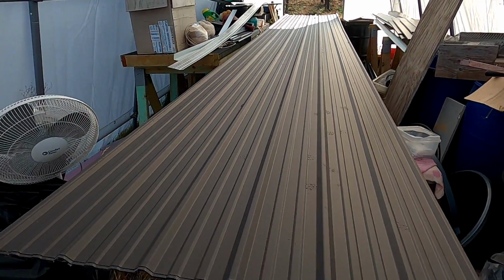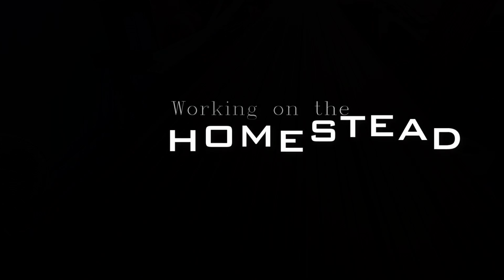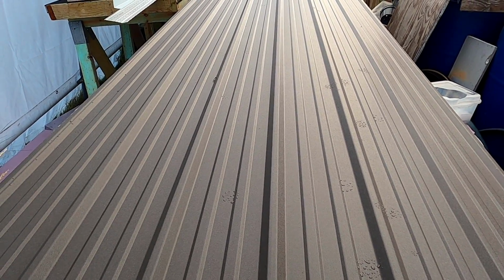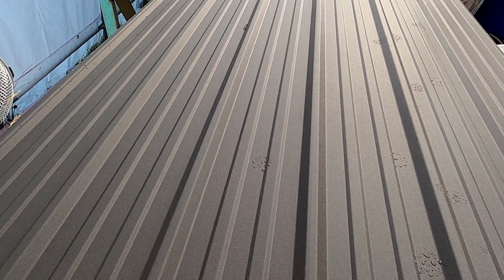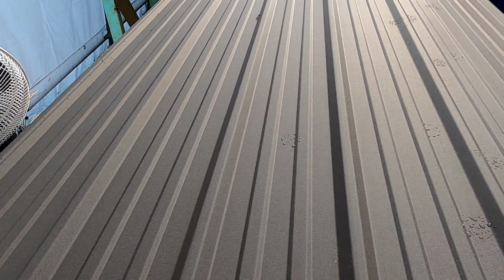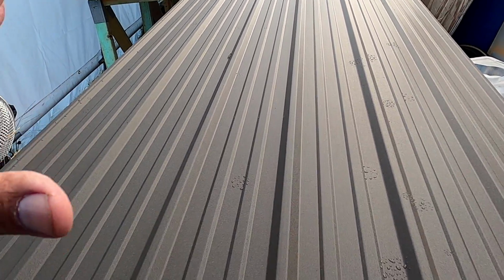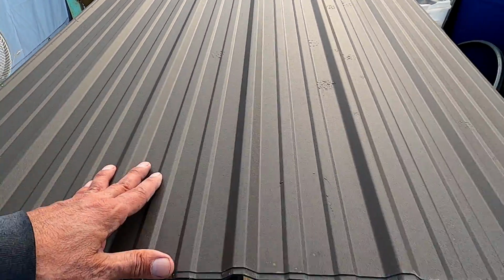Okay, problem with the siding. This is the wrong color. This is brown. This is called burnished slate. I don't know how they get slate out of brown, and I don't know how burnished slate was ordered in the first place, but this is the wrong color.